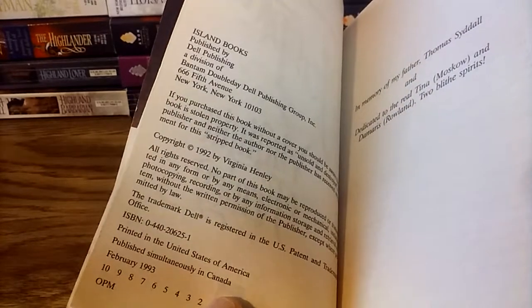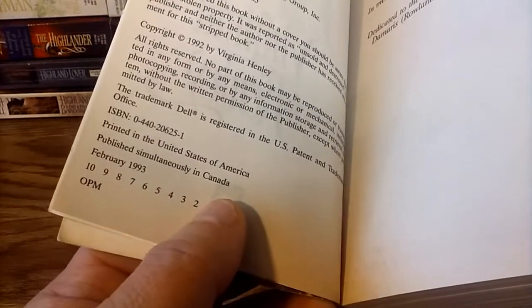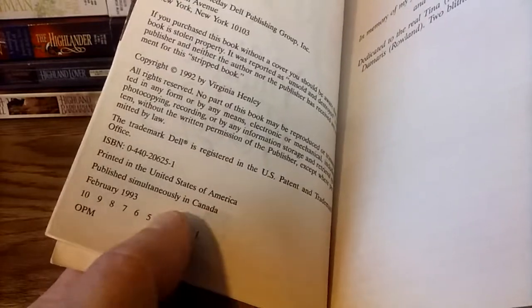In my previous video, I made a mistake when I was talking about the number lines. If the number is missing, say if it just started with a 2, that means it's the second printing. I got a little mixed up when I was talking about some of the other ones.